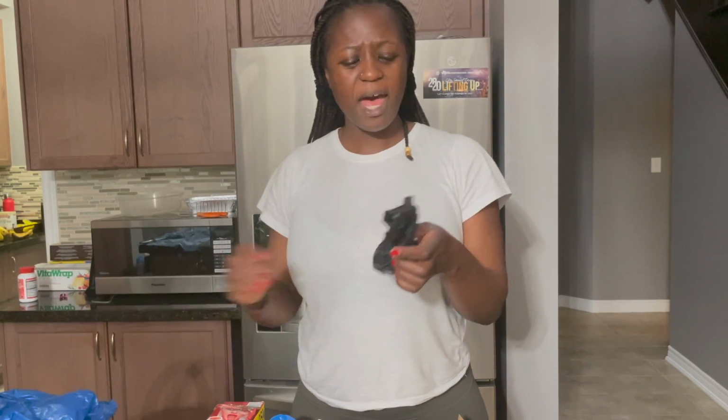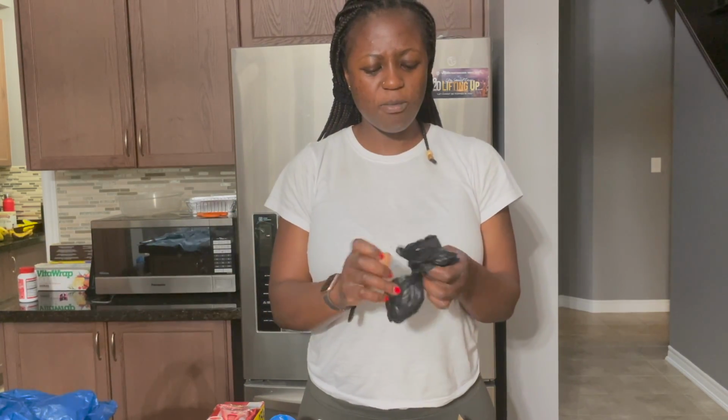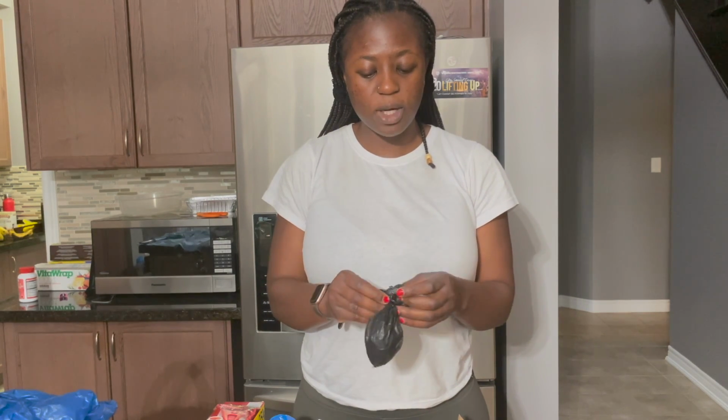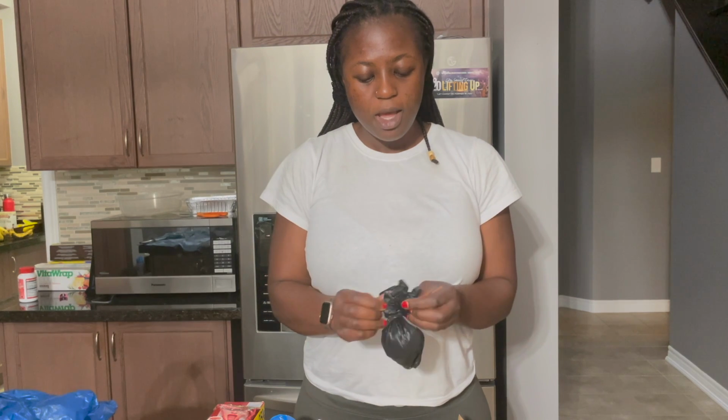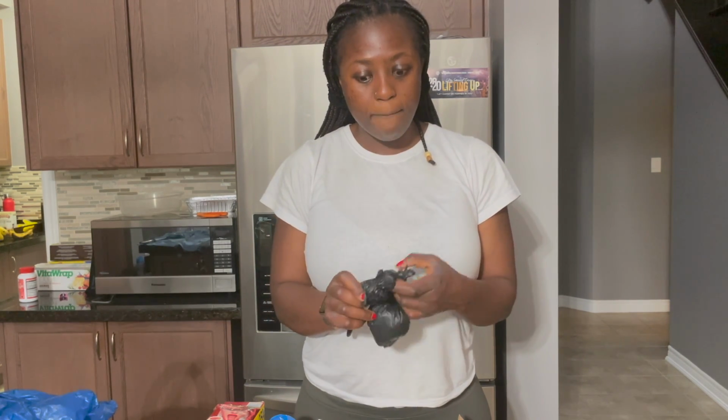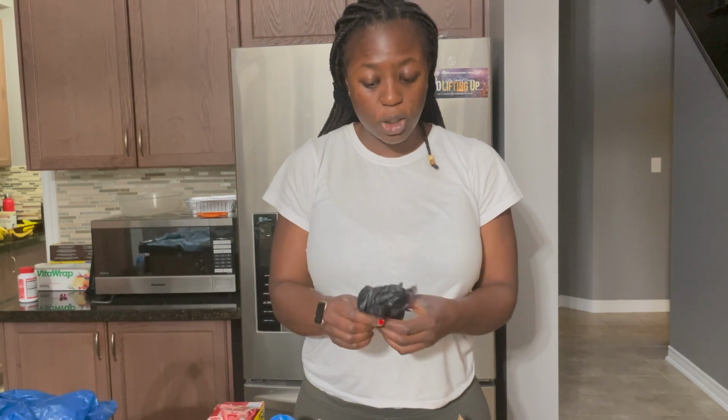I have a small bag of mini spices. I bought them because where I was staying, I thought they wouldn't have spices. So I bought a little bag of them, but I will have bigger versions.